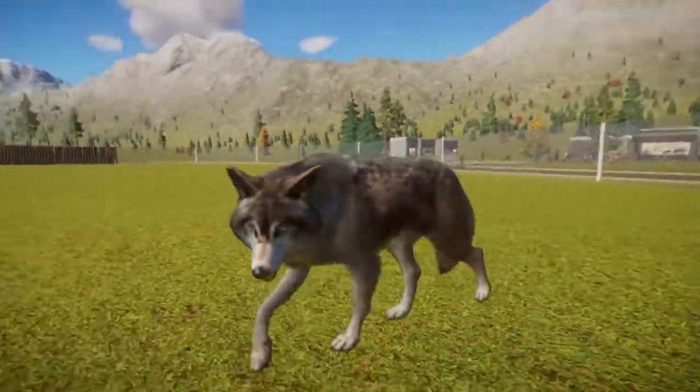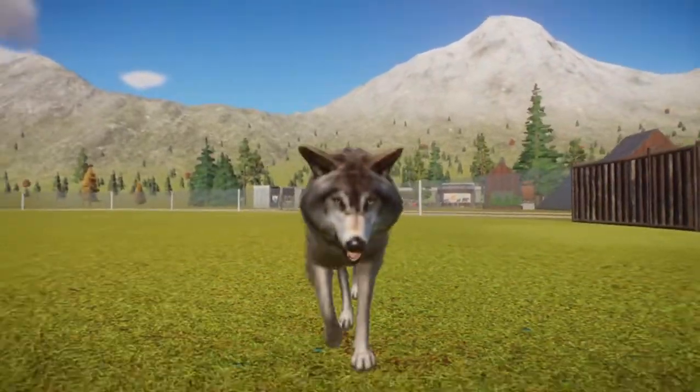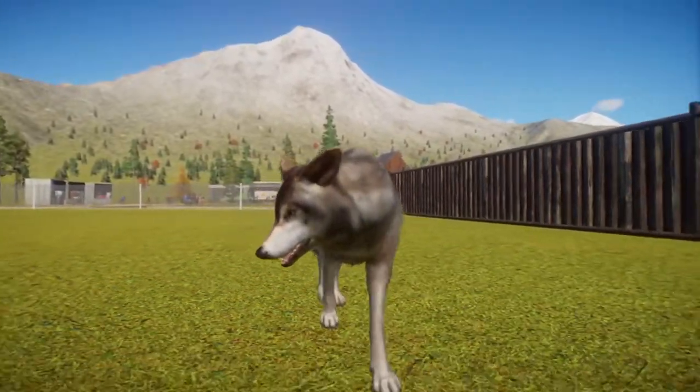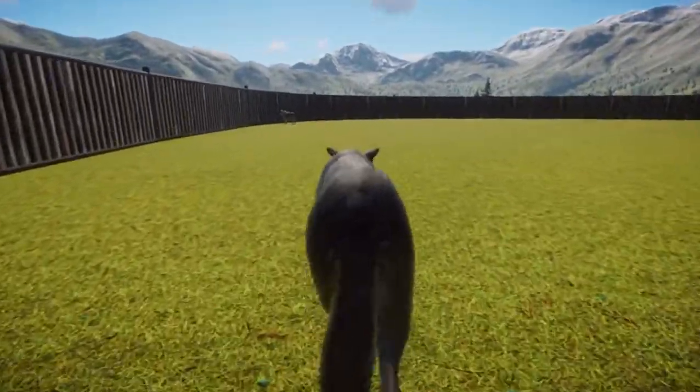All right, guys, so, hopefully next time we'll be able to make our timber wolves happier, and maybe we'll get some wolf pups in here soon. You never know.